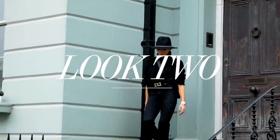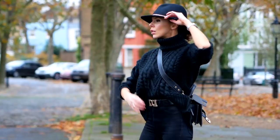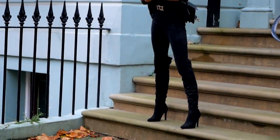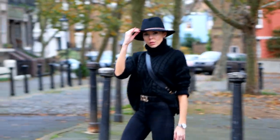So next, this has been the knit that I have been living in, a black chunky knit. You cannot go wrong. And what I actually love about this is that it has, I don't know if you can see, diagonal. It hasn't got a straight finish, it kind of goes diagonal, which is perfect for tucking in your belt. I think they've designed that especially for that, and I always have a belt on. I think it really adds to an outfit.